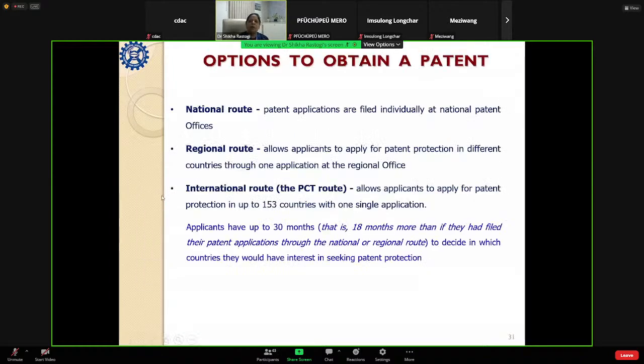So, options to obtain a patent. How can we proceed to file a patent? The first one, as I told, should be the national route, wherein the patent applications are filed individually at the National Patent Office. For us Indian nationals, the Indian Patent Office is our National Patent Office.